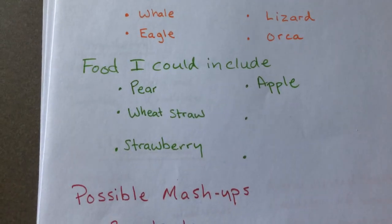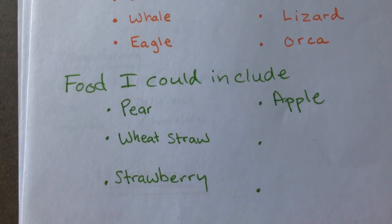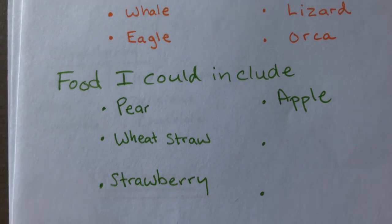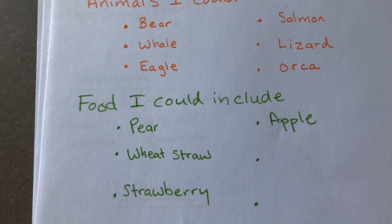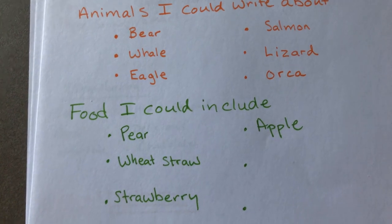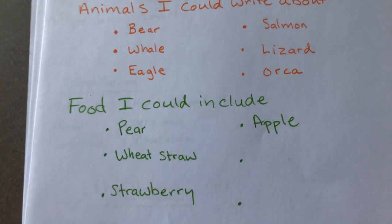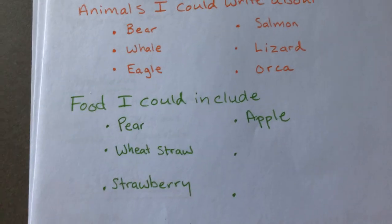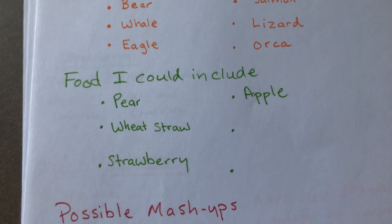Then you want to write down maybe some food that you could include. So I wrote down a pear, wheat straw, strawberry, apple. And as I was writing these, I was also not too much overthinking, but, you know, things that might pair well with the animals that I wrote down. Okay, things that might be able to join in the sound. But don't overthink it. Just right off the top of your head, all the fruit, food, vegetables that you can think of. Go ahead and write those down.